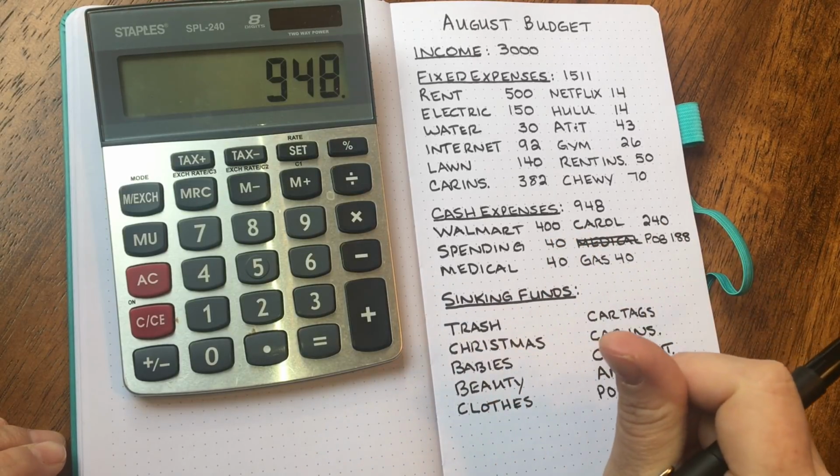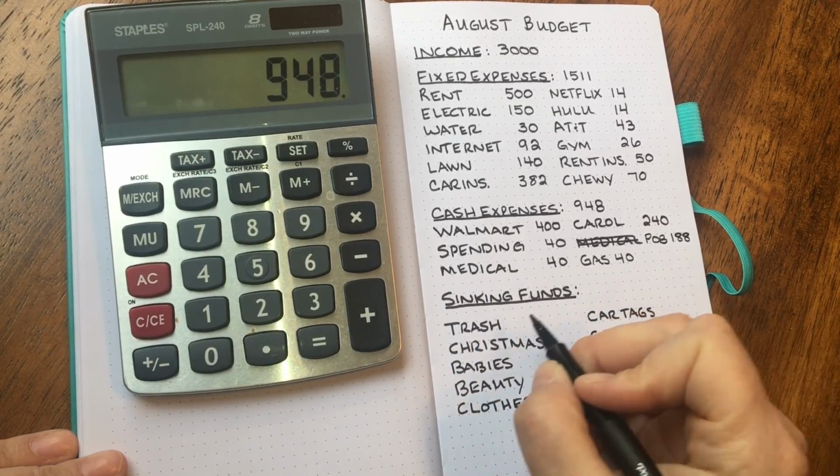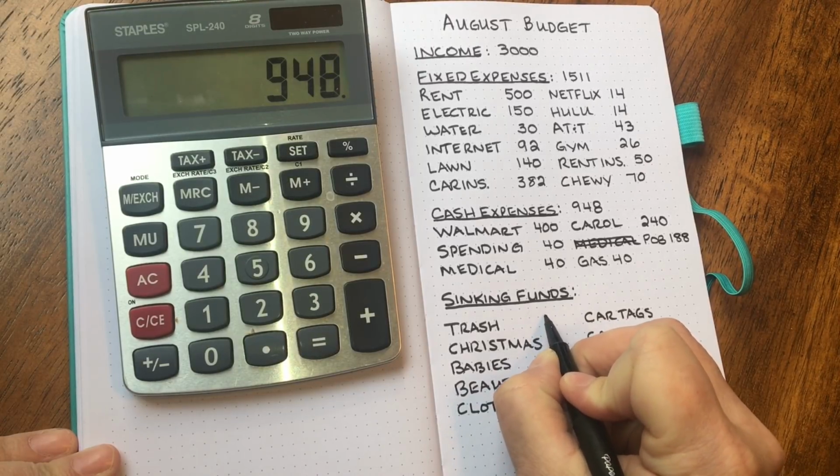Anyway, so trash is paid quarterly, and this next quarter, the neighbor next door pays it, and then in December is the next time I'll need to pay it. And so I'm going to go ahead and start a sinking fund for that, and it is going to run $32 a month.